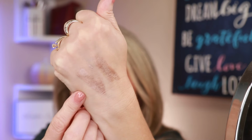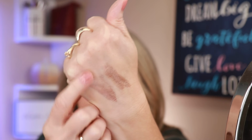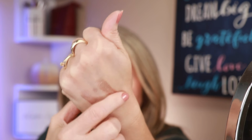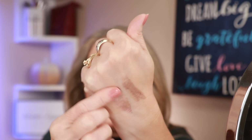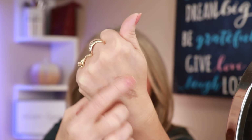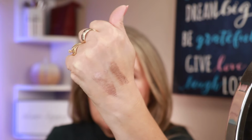And then just to revisit those 2 liquid eyeshadows that I have on my hand, look at how they stay on. Neither one of them is smudging, right? Here's the Lancome, that one's not budging, and then here's the Covergirl, that one's not budging. They really are super stay.